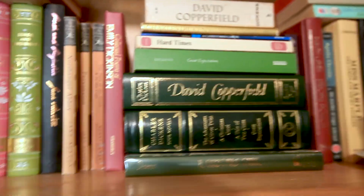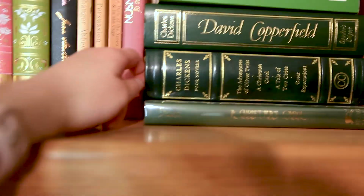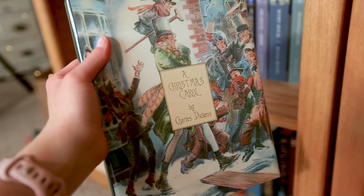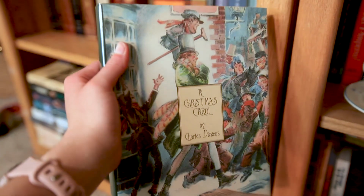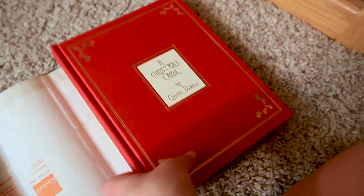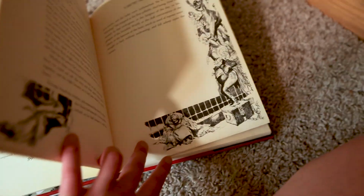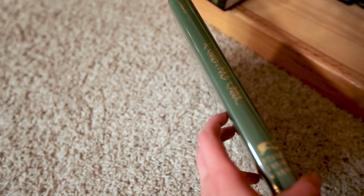And then I have Charles Dickens. This is another Reader's Digest edition, and then I'm not sure what this is, but it looks really similar. And then this is my favorite. It is not my favorite Charles Dickens book, but it is the favorite Charles Dickens edition that I own, and it is A Christmas Carol, and it is just really, really pretty. It's got these nice illustrations, and look at this. Ooh, I just love this. Yeah, it's just super cool. And the dust jacket is even pretty as well. Like, look at that side.